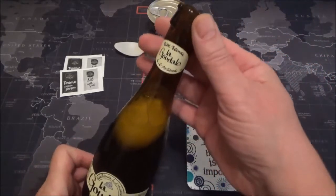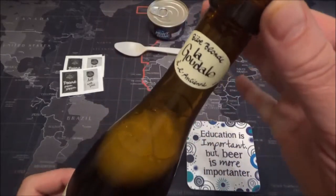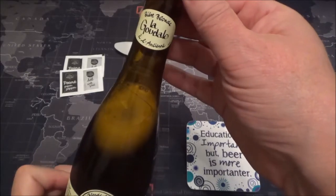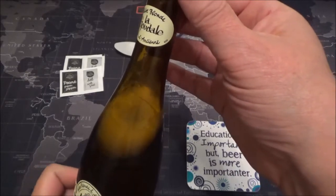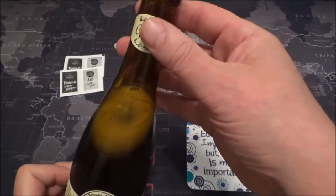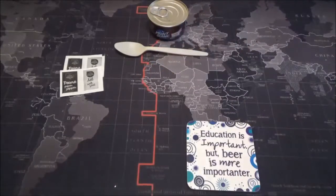Nothing whatsoever to do with the ration, but you know. There you go. Bière blonde. À l'ancienne. Ancient.